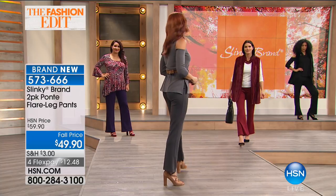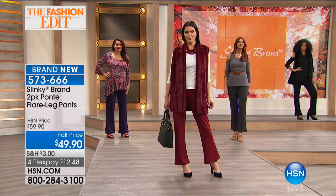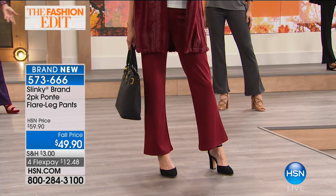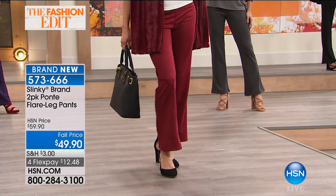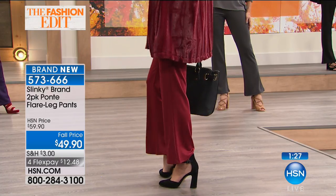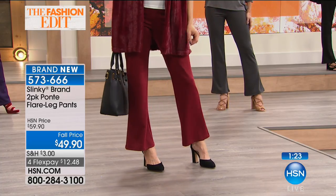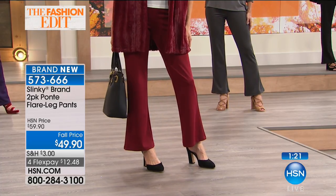It's true. And granted, Sonia is like a glamazon. She is gorgeous and very tall, but the inseam on these is 31 inches. Now, you could always adjust them up if you need to, if you're a little bit more petite, but for extra small through 3X, I think this is a phenomenal, phenomenal value to get a two-pack of Ponte pants for $49.90.